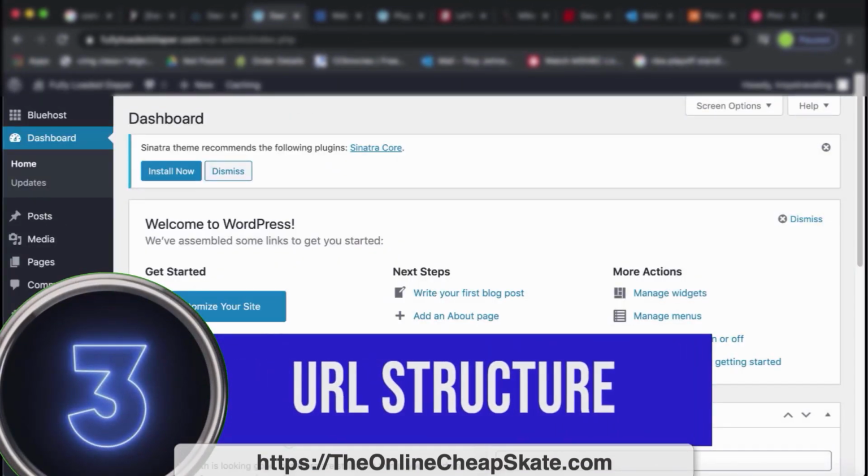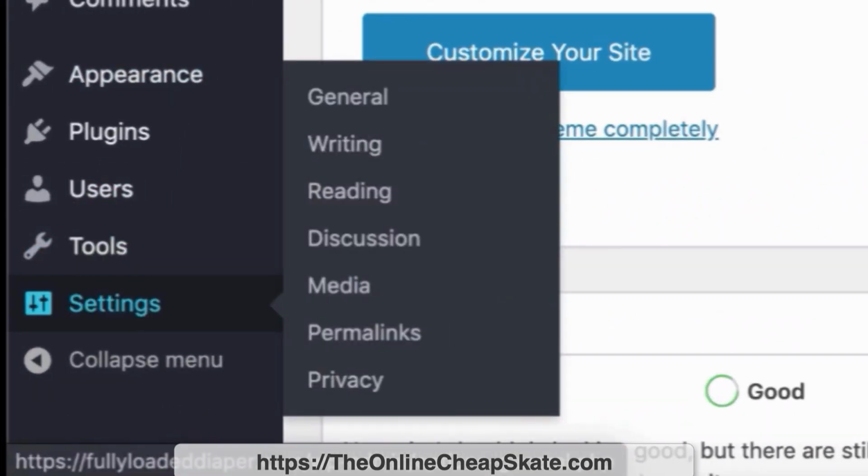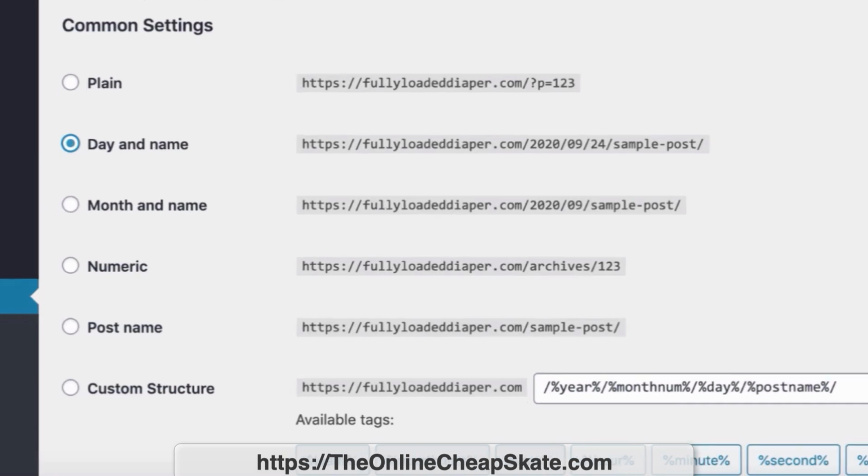Number 3, another issue that's going to come up when you get ranked is the way your URL is displayed. So it's best to make sure that this issue is handled as soon as we start the site. If you come down to Settings again, this time click Permalinks. WordPress gives you a few options as to how your URL will be displayed. The URL is basically these things here. By default, oftentimes WordPress installations have day and name or some kind of numeric combination in their URL. And what happens is when that is selected, when your site finally does rank, you start displaying URLs that are very difficult to trust. So right now, we want to come down here in Permalinks and just select the post name option.